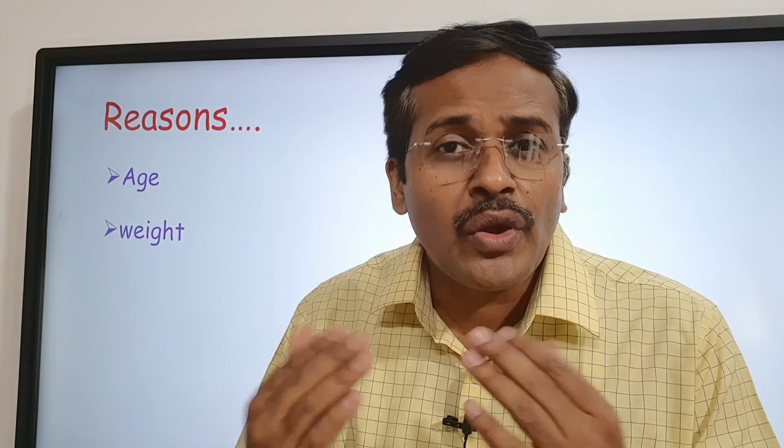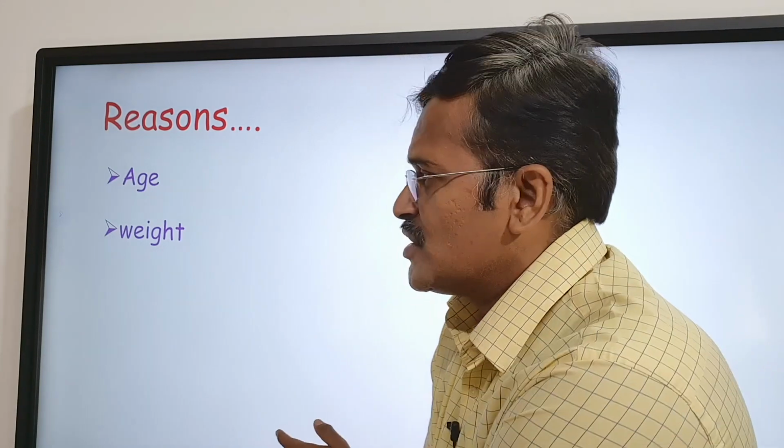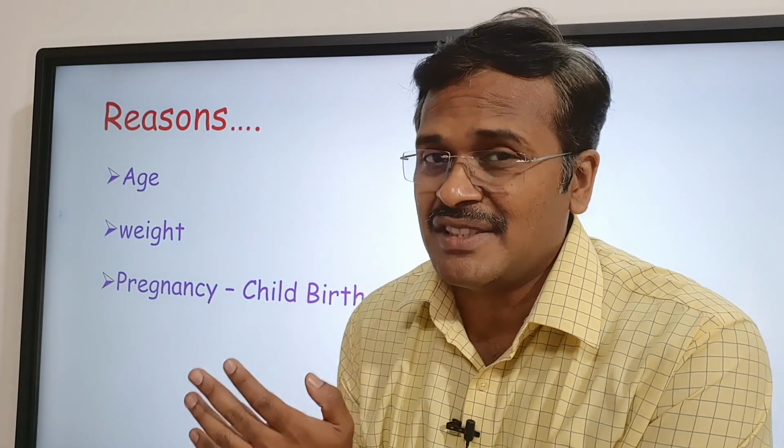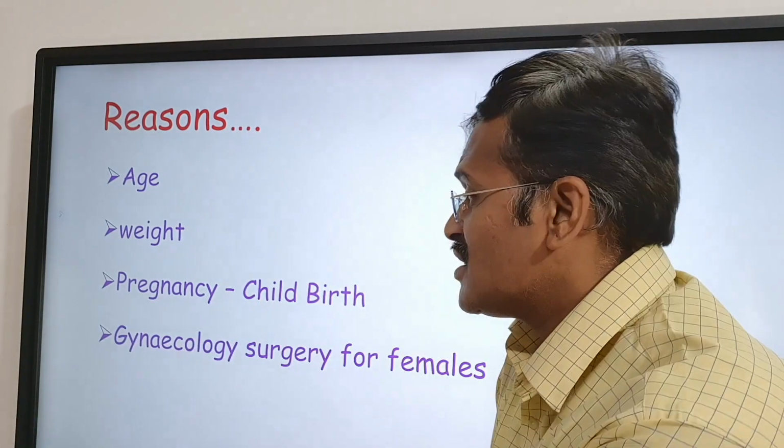Next is weight. When you are overweight or obese, naturally it will lead to weakening of pelvic floor muscles. Next is pregnancy and childbirth. During pregnancy and childbirth, the pelvic floor muscles will get stretched. This stretching will lead to weakness of pelvic floor muscles. Then for females, after any gynecological surgery like uterine surgery, hysterectomy, there will be weakening of pelvic floor muscles. And for males, especially after prostate surgery, there will be weakening of the pelvic floor muscles.